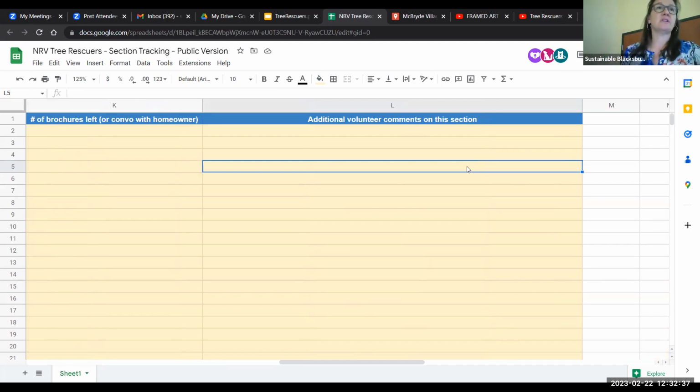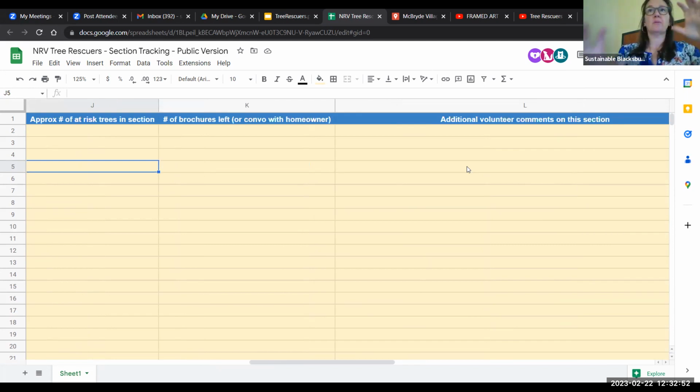Like maybe you had a conversation with a landowner and there's something that they wanted to communicate to us, or just, there were a lot of empty lots on this property and I really wasn't sure how to handle that. Just whatever came up for you as you did that. Unlike the NOVA program, which had separate forms for each piece of this, we're trying to have it all in one place.